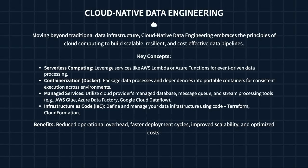Okay, let's talk about cloud-native data engineering. Basically, it's a shift away from setting up complex on-premise data systems and instead using the power of the cloud to build our data pipelines. We're talking about things like serverless computing, letting the cloud provider handle running your code when needed, containerization to ensure consistency across different environments, and really leaning into managed services provided by cloud providers like AWS, Azure, or Google Cloud. This makes it easier to manage everything, scale up quickly if we need to, and ultimately, it can be more cost-effective than maintaining a huge amount of hardware ourselves.